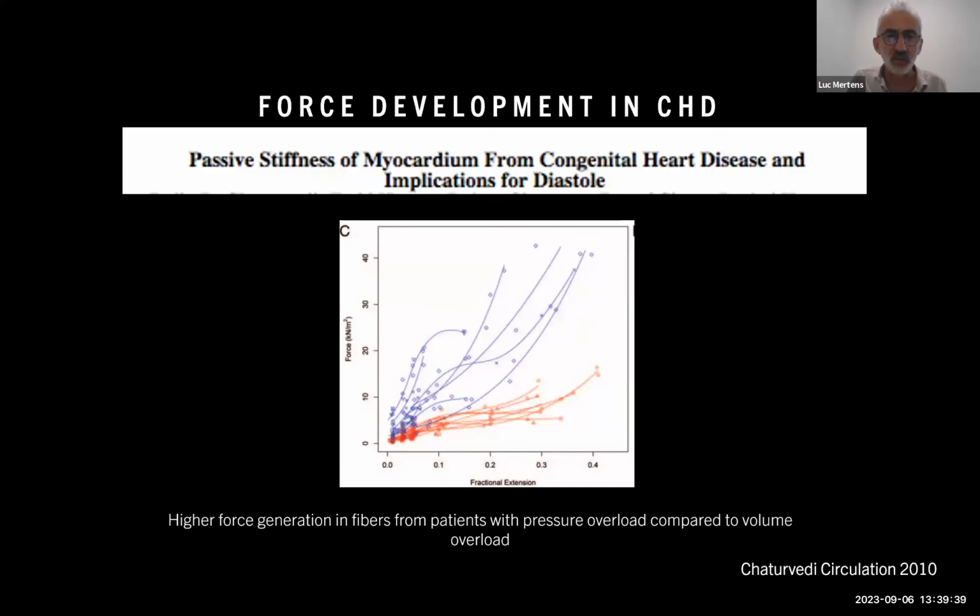So force development when chronically, and this is from isolated muscle strip experiments in patients with congenital heart disease. When you isolate fibers from pressure-loaded ventricles, you see that their maximal force development goes up. This is from chronic volume-loaded heart, where you see the maximal pressure that can develop doesn't go up. So this is the adaptation at the level of the myofiber.